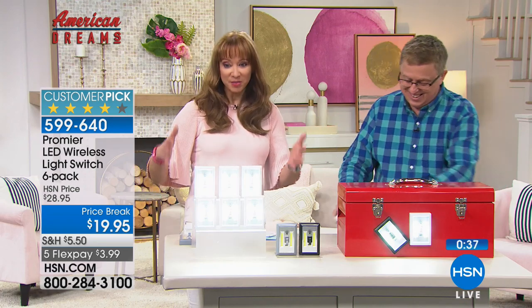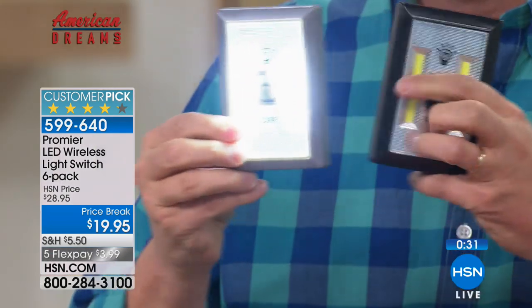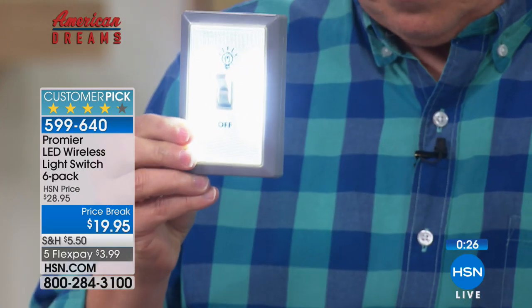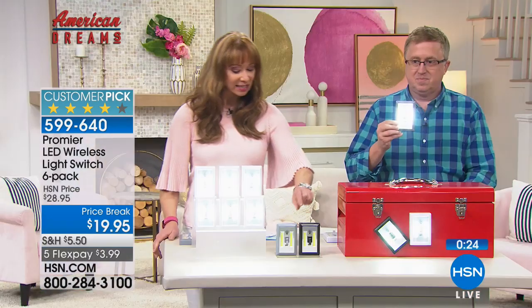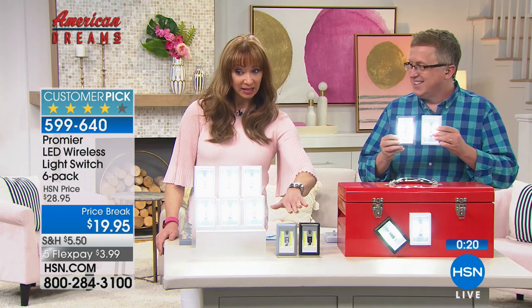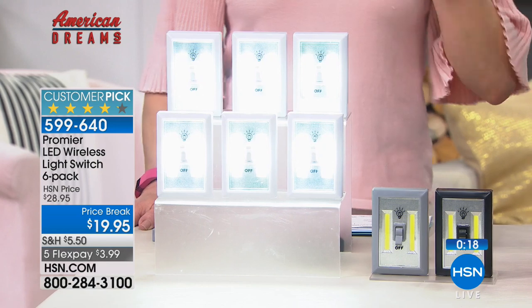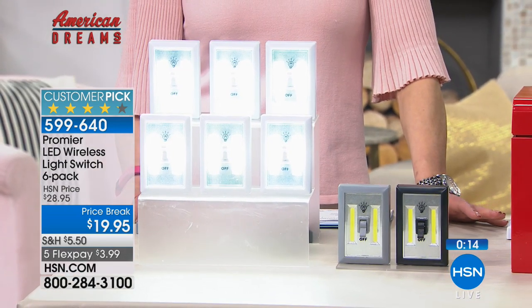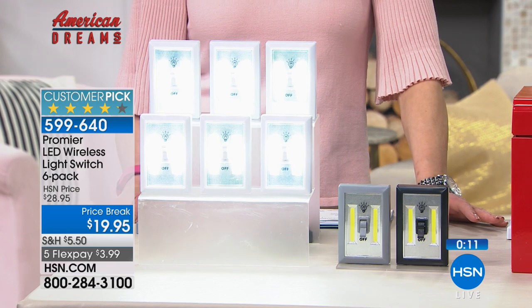I know it's the biggest set that we've ever offered, but believe us when we say the one overriding thing that we hear from our customers is I wish I would have gotten more than one set. Absolutely. And you will absolutely use these. Remember, we've got the classic white, the black, or the gray. The gray is the most limited at this point. 599-640. Final couple thousand. FlexPay is only good until 12 midnight.